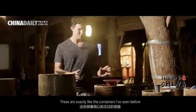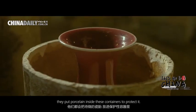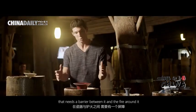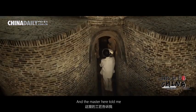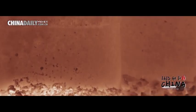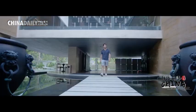Oh wow, these are exactly like the containers I've seen before. Whenever they're firing this porcelain, they put the porcelain inside of these containers to protect it because it's fired at such a high temperature that it needs a barrier between it and the fire around it. And the master told me that they generally save the best spot in the kiln for the blue and white porcelain. Only the most suitable and evenly heated temperature can successfully fire this beautiful porcelain.